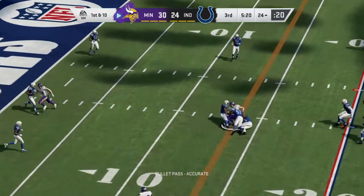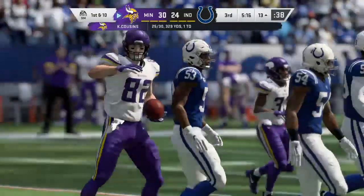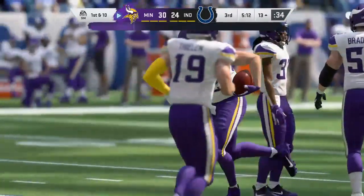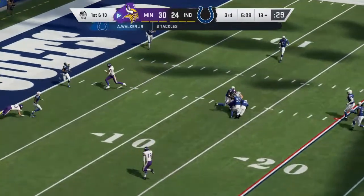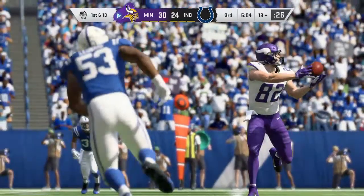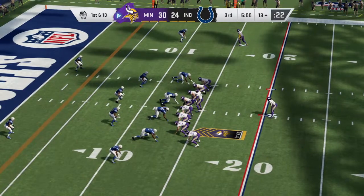Cousins, and this one hauled in by Rudolph. And down inside the 15 he goes. 10 yards, and it's good for a Viking first down. That was a route run not just with dexterity, but with intelligence. Found the hole in the zone, made sure the quarterback saw him, and was able to make the sure catch and flip the down marker back to 1.